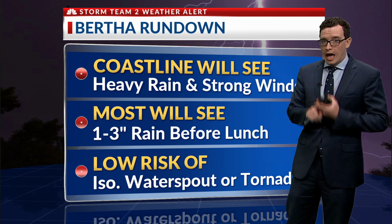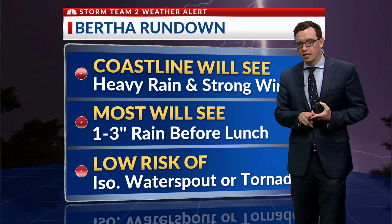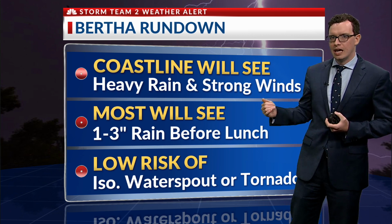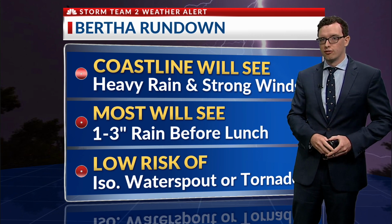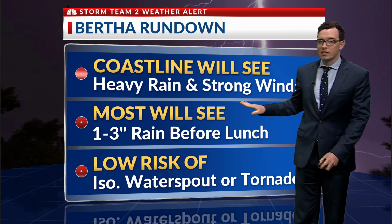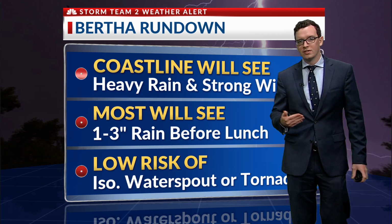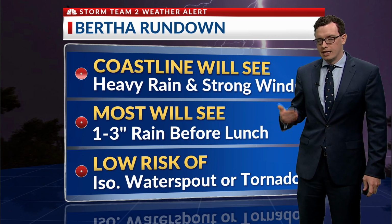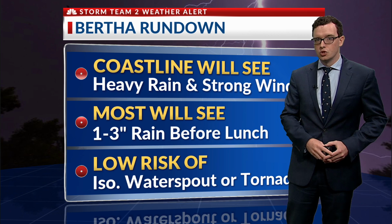So the coastline will see heavy rain like they have been seeing. They're also going to see that wind pick up, especially as it makes its approach a little bit closer to land over the next couple hours, especially upper Charleston County as well as Georgetown County, potentially seeing a tropical storm force wind gust or two. So we'll have to pay attention to that. Most of us continuing to see rain. We've already picked up around 1 to 2 inches in some areas. We're going to get an additional inch or two of rain before lunchtime. And that's possibly going to lead to some flooding, possibly minor coastal flooding as well with this.